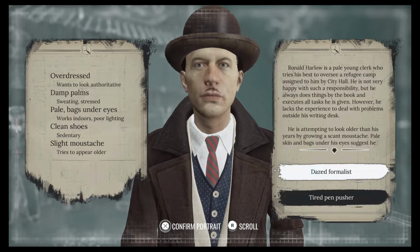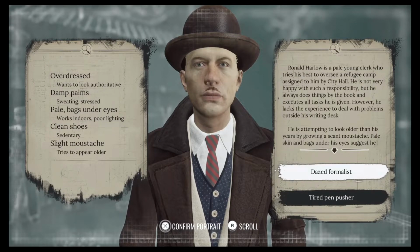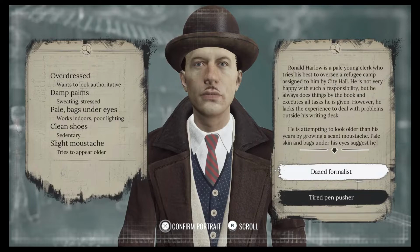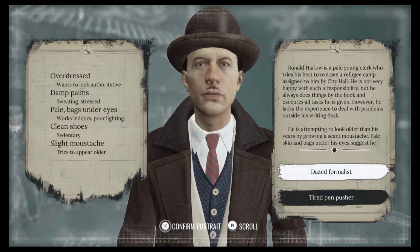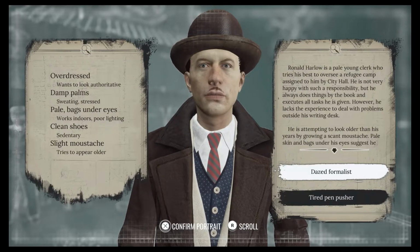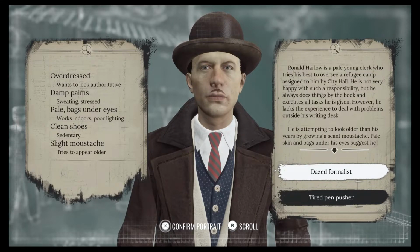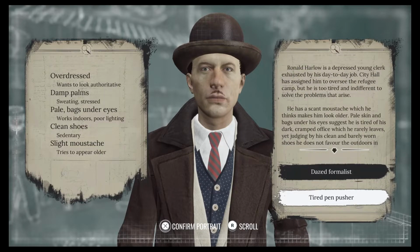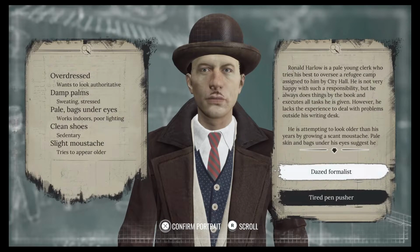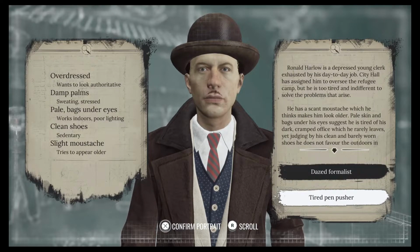So Ronald Harlow is a pale young clerk who tries his best to oversee a refugee camp assigned to him by City Hall. He is not very happy with such a responsibility, but he always does things by the book and executes all tasks he is given. However, he lacks the experience to deal with problems outside his writing desk. He is attempting to look older than his years by growing a scant mustache. Pale skin and bags under his eyes suggest he is a tired pen pusher, dazed formalist. Yeah, I will say tired pen pusher.